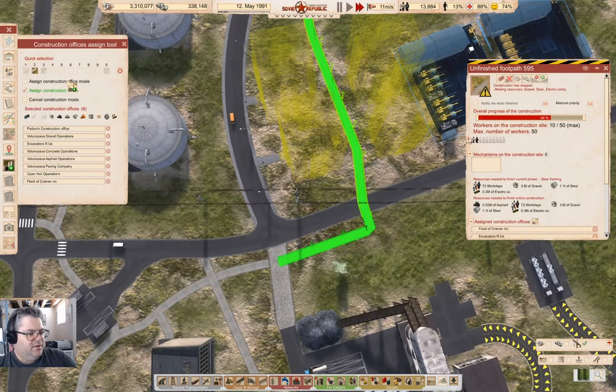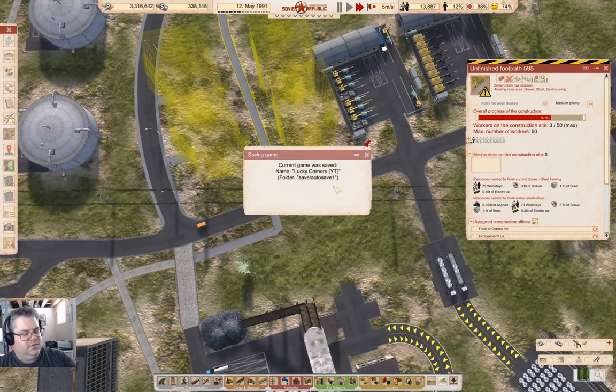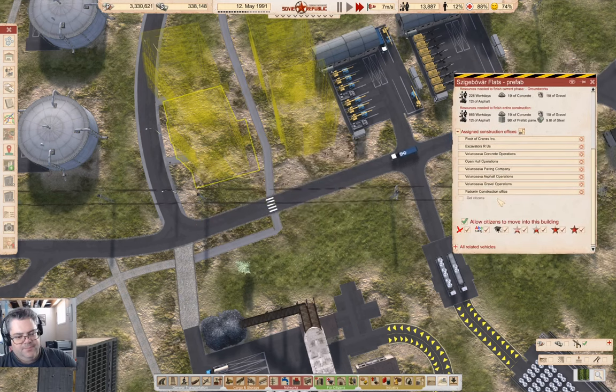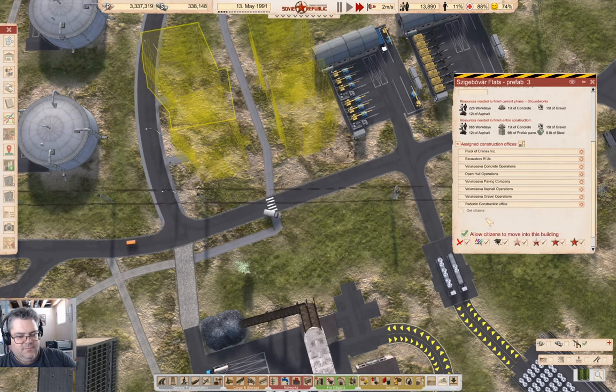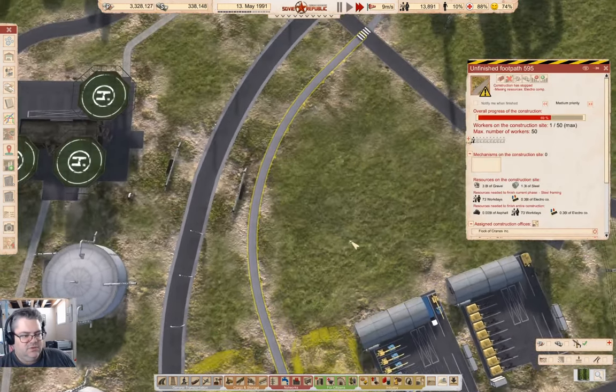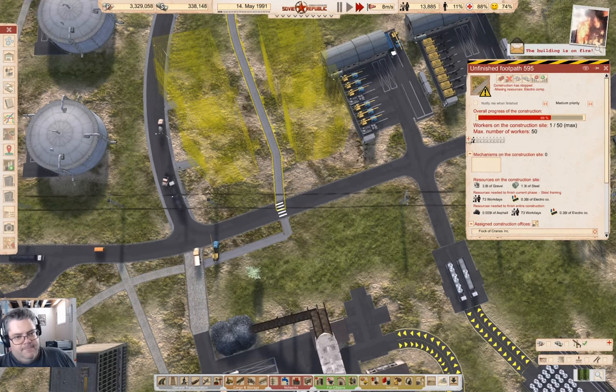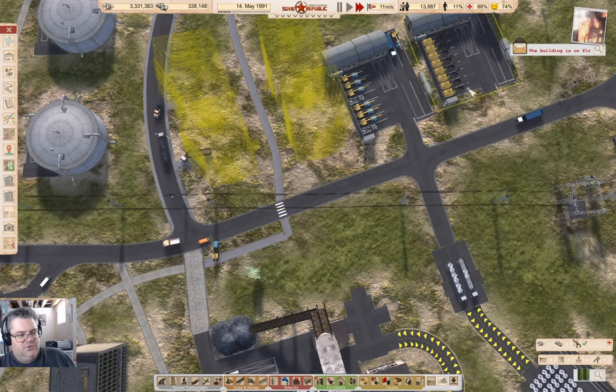I can now add those two to the construction list. You know what? We're going to get citizens. And we're going to go in here. And we're gonna get citizens from elsewhere. And this is waiting for a thing. Okay. Right. So far, so good.